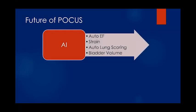Now, with artificial intelligence, there are machines out in the market, and they have actually been there for a period of time, that can do automatic ejection fraction. You just get one chamber of the heart, put the ultrasound probe on, and it will calculate the heart function. Strain analysis or speckle tracking imaging can give you a better marker of systolic function. This is also with artificial intelligence.